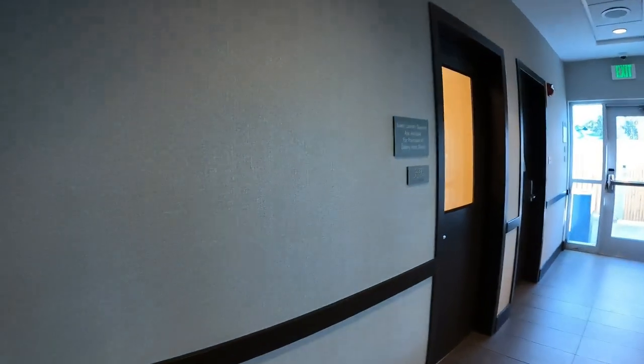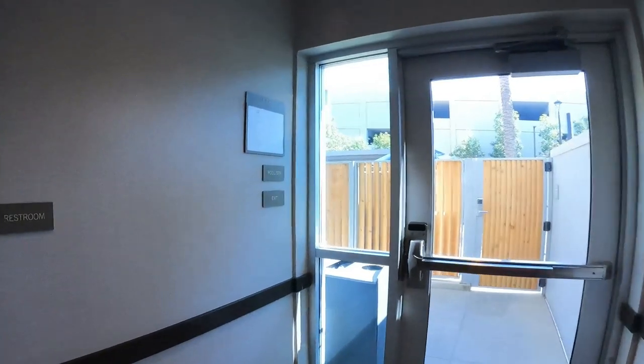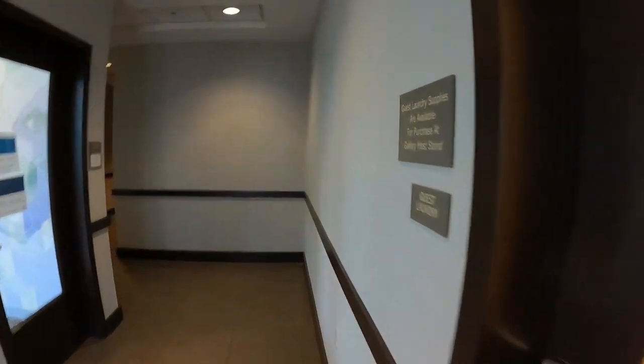Okay, very nice. Seems like we got some staff rooms in here. Staff only. An exit door. What's this we got here? We got a guest laundry over here. Another bathroom. We've got a fitness center, which is very nice. I think this leads to a pool. Okay, that's this side of the hotel.